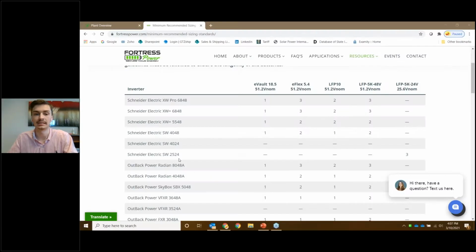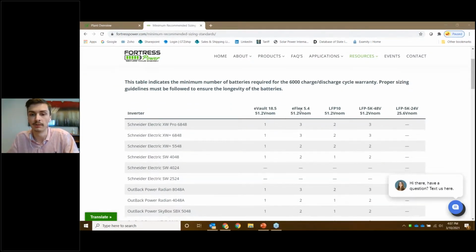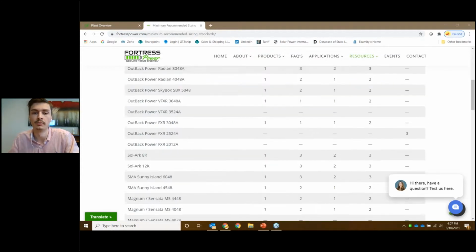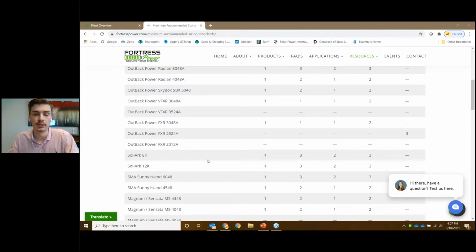All of this information is on our website. We have a minimum sizing standard that you can reference. Here we have the Solarks with the products above: the eVaults, eFlexes, 10s and 5s. The 10s and 5s that we didn't go over are two of our older models. I've been having you focus on the eVault and eFlex as the newest models, and they have the closed loop communication and a lot of those other features. So here, Solark 8, eVault, and then eFlex.